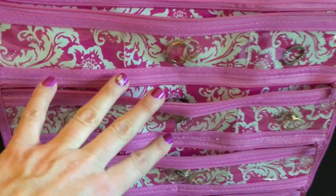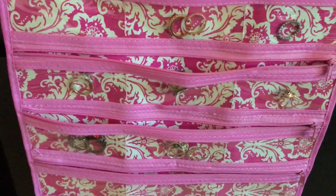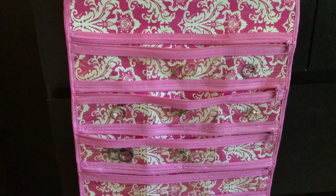All right, over here what I did was I put all my rings up here. I'm not sure I like the background of the pink, but I got all my rings in one place. I didn't kind of count on that. When you look up here, you can't really see them very well. It is what it is.